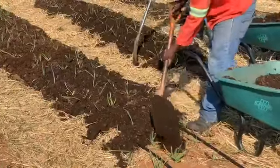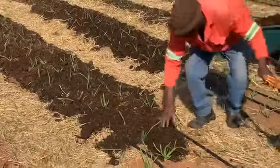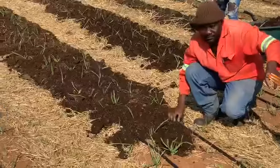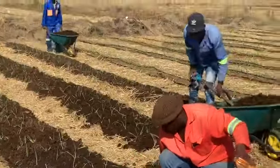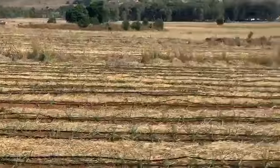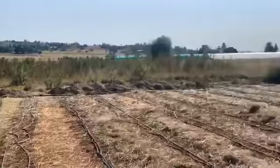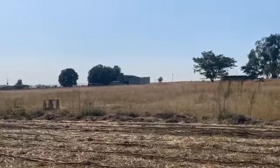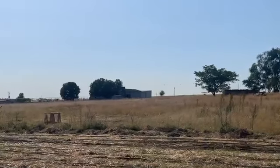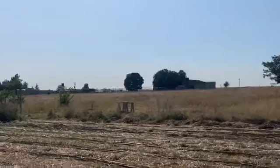It's that important, guys. It really is that important. So there we go. What we're going to do now is go back up to the show garden. I'll take you through the show garden quickly. You can see the whole of Livingseeds Farm runs on drip irrigation, and it literally is the cheapest way to water all of your plants.